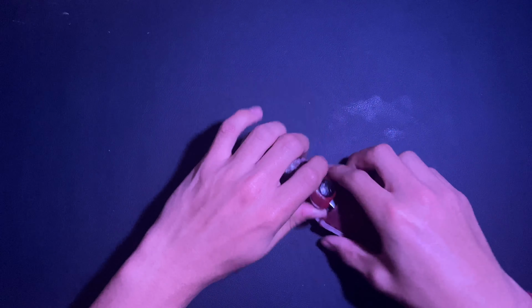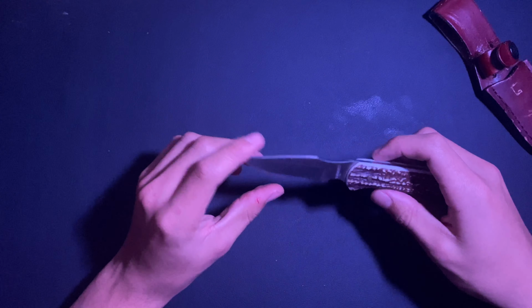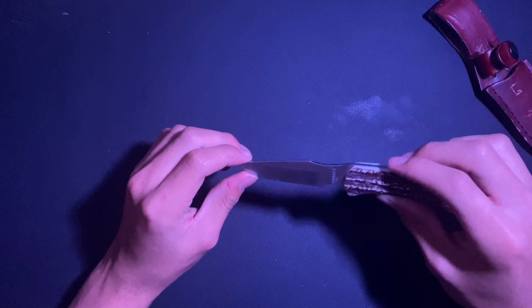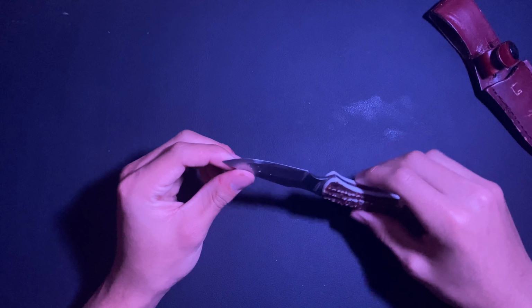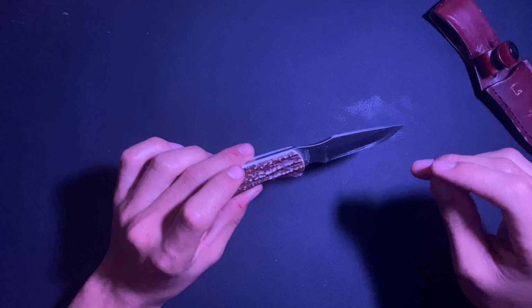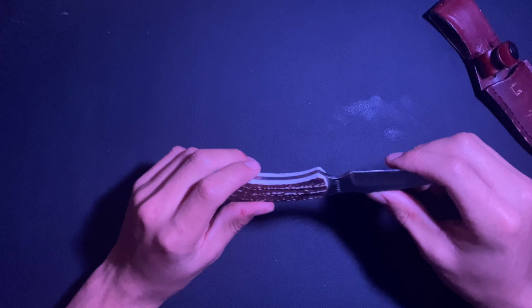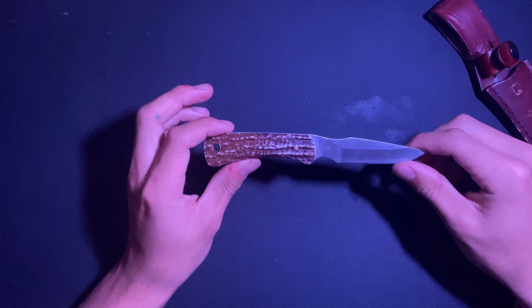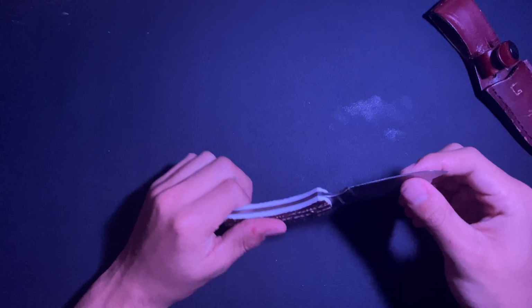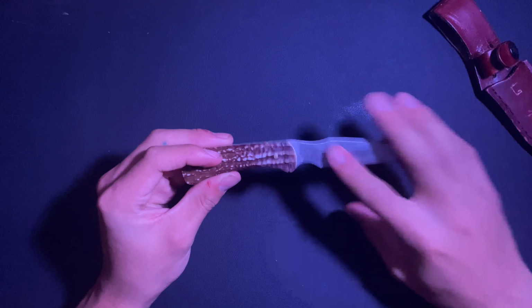This is my belt knife. I don't recall where I got it from. I got it as a gift, and I use this knife specifically for cutting bait fish, opening different things, just anything that a small knife or a razor knife wouldn't open. I use it for cutting braid, cutting a rope, different things like that. That's what I use this knife for.